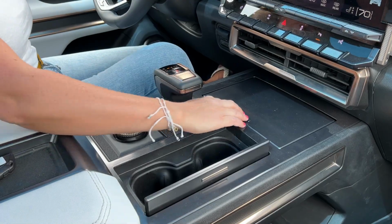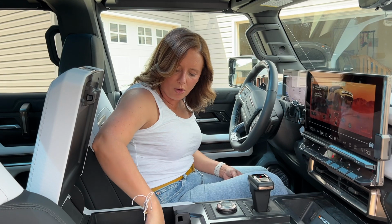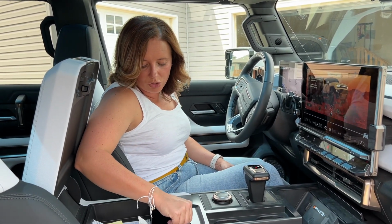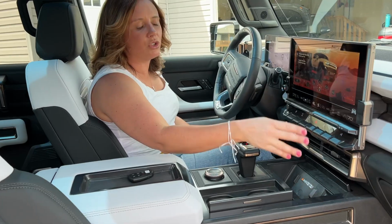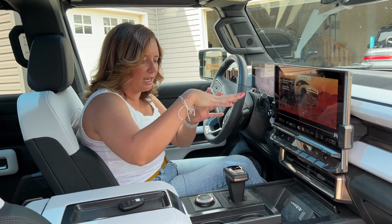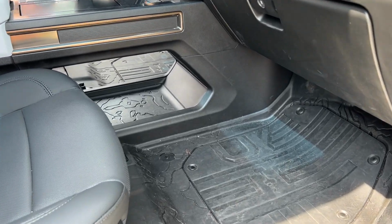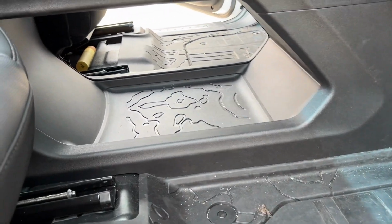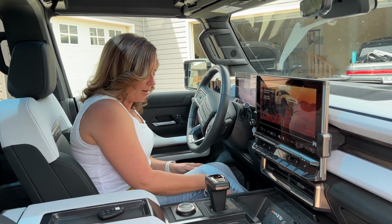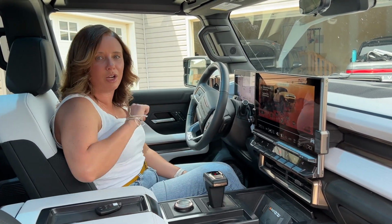2 cup holders, and then just a little catch-all here. And then you have your center console with a little tray. It does have a light, and then you have a 12-volt plug in there. You do have a glove box, and then one feature that I like is that they have used this space, but then they also put the pass-through underneath. So in the Rivian, they also have this space, but it's open, there's a lot of wasted space here, but in the Hummer, they have put this pass-through underneath where your cup holders and stuff are.